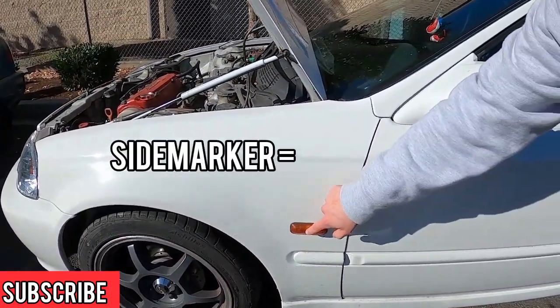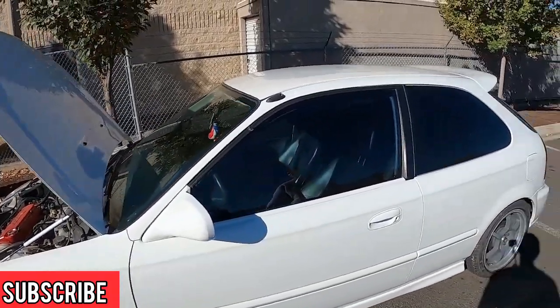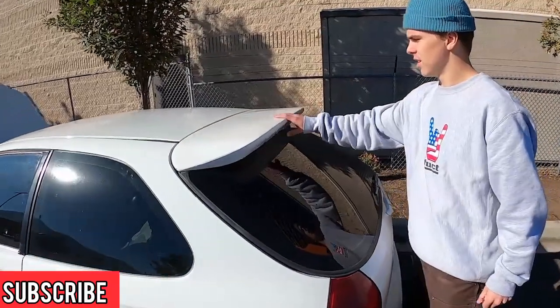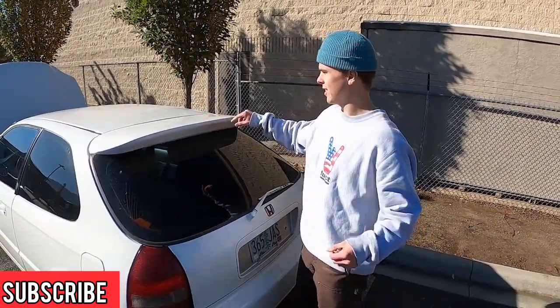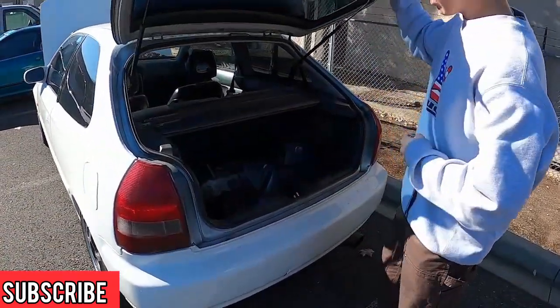Side marker, rare. That is rare. Those are really expensive. Isn't the wing, right? The wing is, no, that's nothing special. It's cracked, it's hollow, so weight reduction. It looks good though. And in the back, we have the ultra rare.